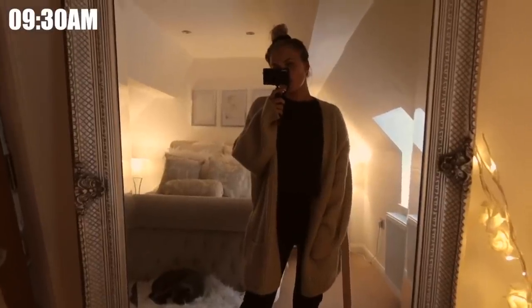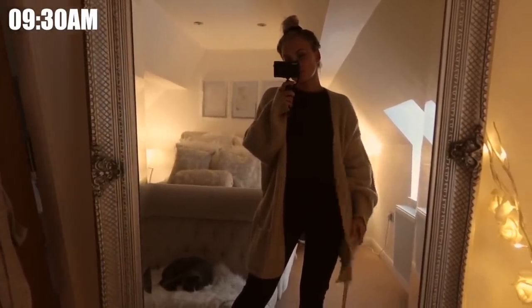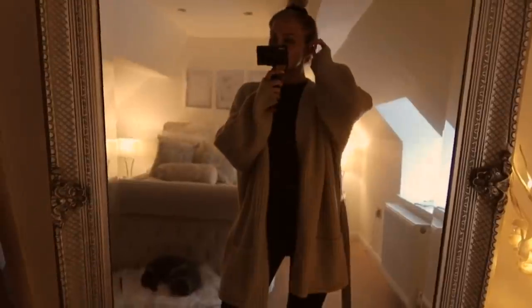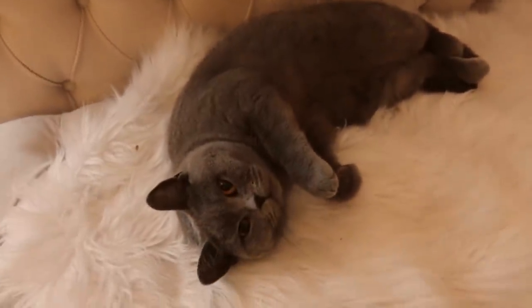I've just got dressed into a comfy loungewear set and the coziest cardigan, which is from Primark. I love to feel cozy, so best believe I'm going to be grabbing the biggest, oversized, coziest cardigan and literally living in it for the foreseeable future.